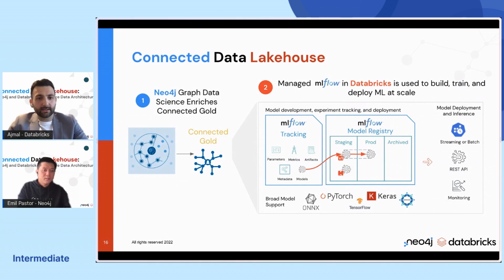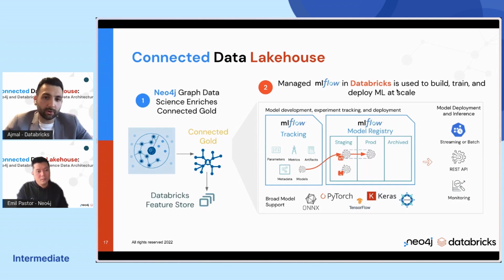Awesome. And this connected gold that Emil alluded to is then used as features for our machine learning model. When we were building the machine learning model, we essentially utilized, again, like I mentioned heavily, the MLflow or the managed MLflow within the platform. We're able to track parameters, artifacts, as well as the actual model itself across its various lifecycle stages from staging to production. We were then faced with multiple different deployment options, and we'll show you how we used batch inference for a bunch of new data on the trained machine learning model.